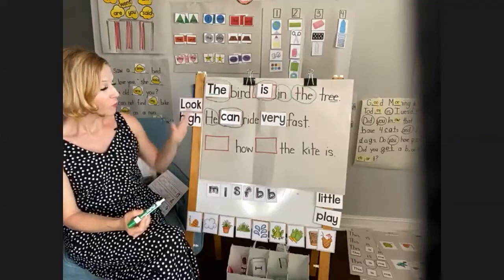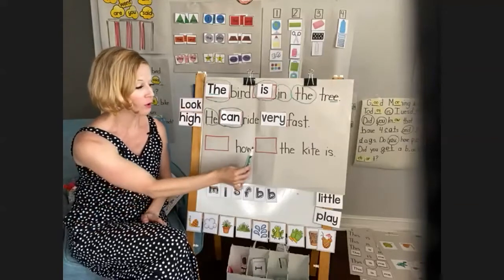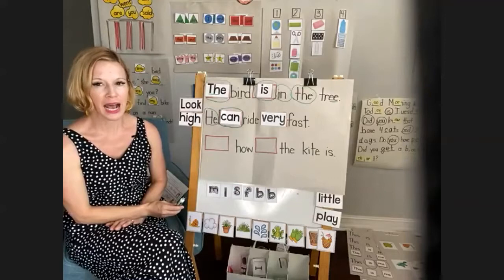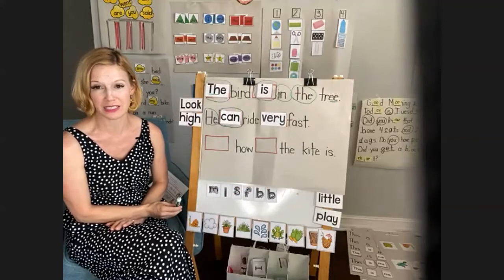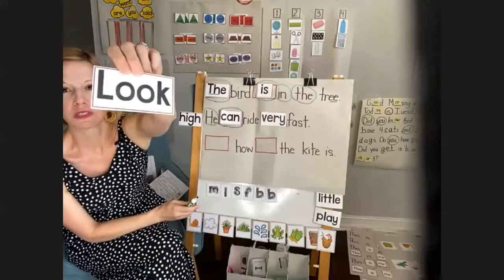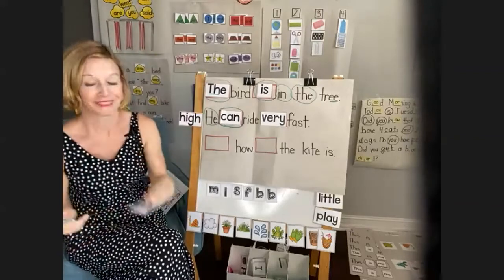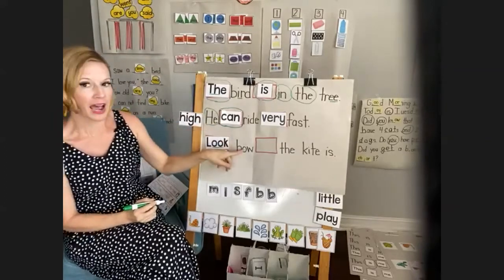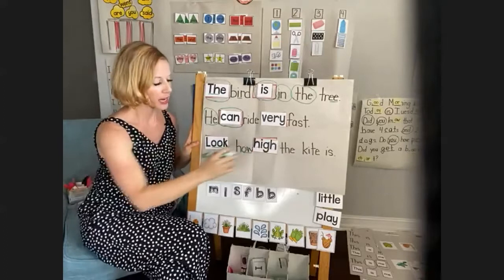All right, let's see our last one. We've got two words left. We've got the word look and high. Try those two words in there, look and high, and see if you can figure out which way those two words belong in the sentence. Do you see a two-letter phonogram in here? It's the one that says oh. Yep, if you said oh, you're right. Look how high the kite is.